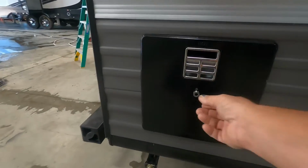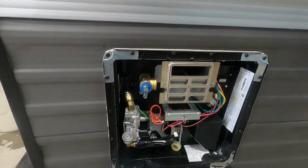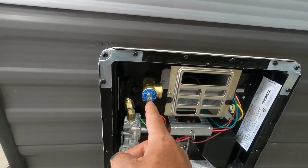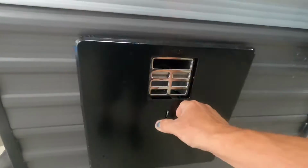Once your water is unhooked, you're going to come to your hot water heater. Lift up on this pressure release valve. It's going to drain hot water out. Snap that back down so your door will close once it's empty. Then you can pull your bottom drain plug.